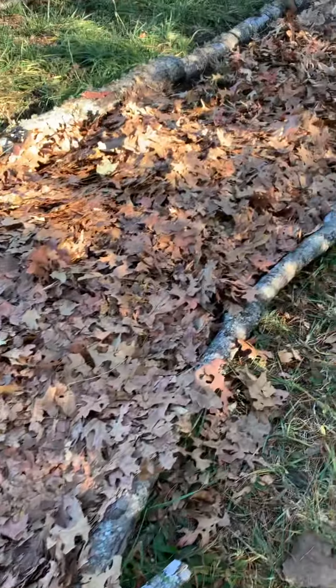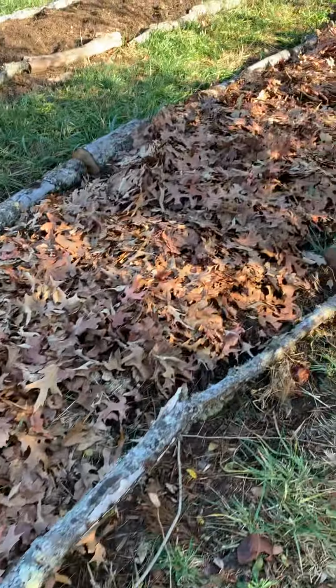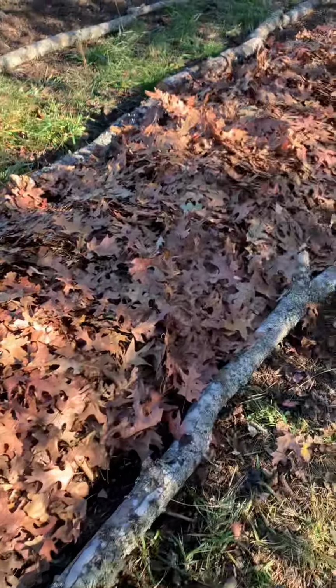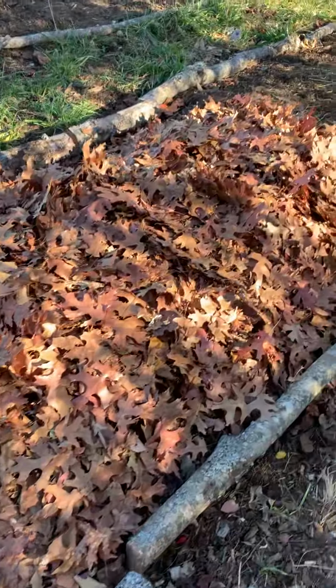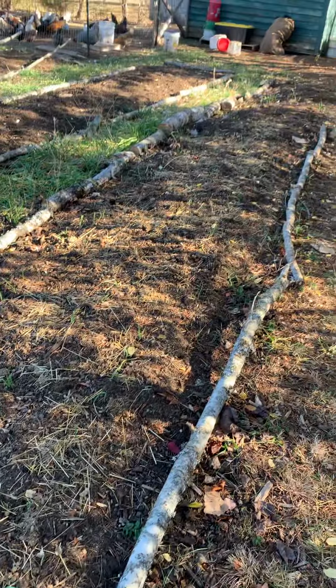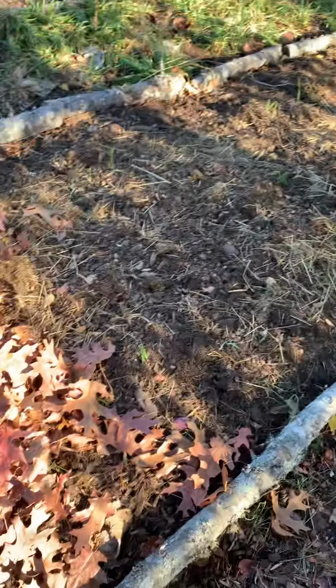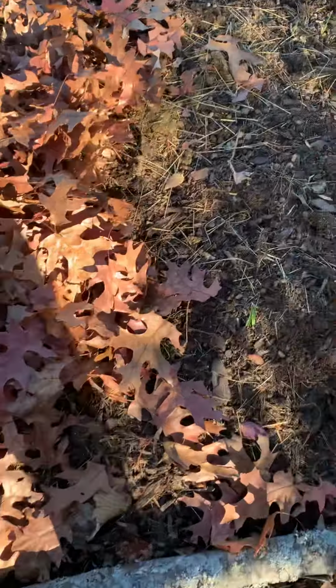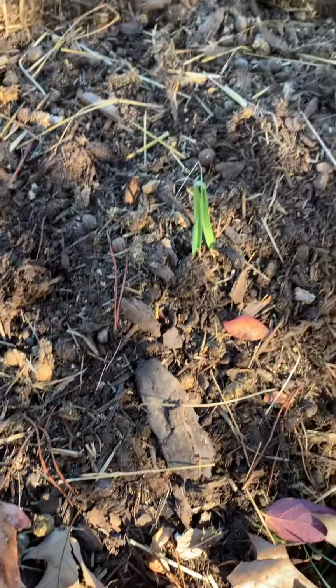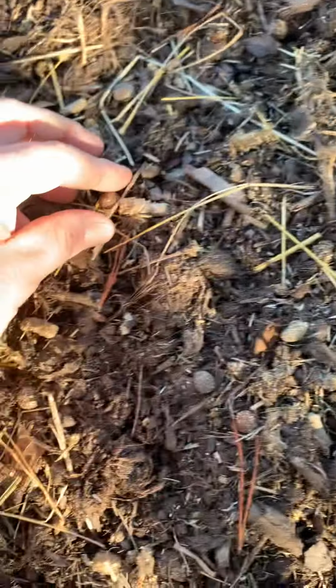All right, we have our first no-till row right here that has 600 garlics planted, lots of bunny poop, slow release fertilizer, and I just added a lot of leaves. I'm about to go get more and finish the rest of this row. Add another layer, keep this garlic protected. It's growing underneath, and you can see the bunny poop in here.